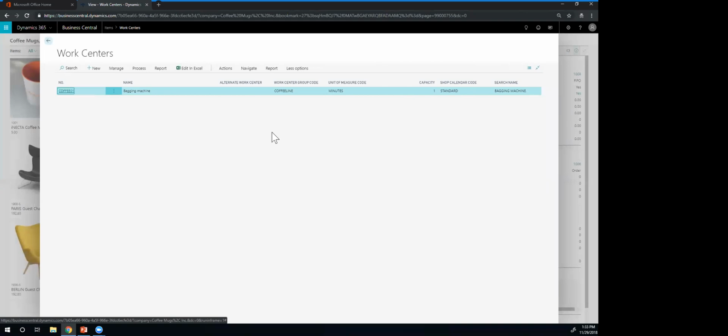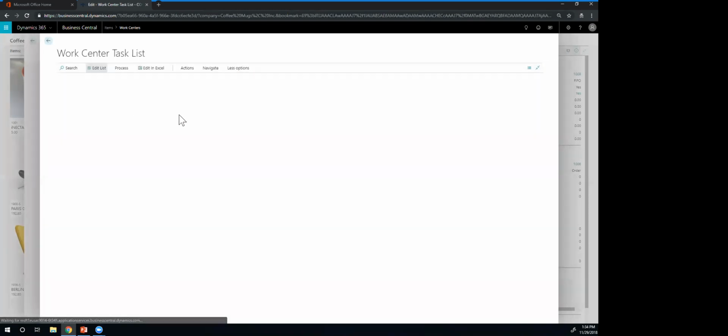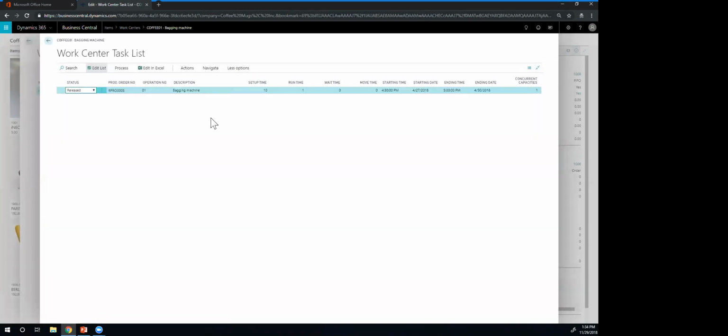But it would be possible that there would be a lot of different orders going through there, and they could be for different items, but the same machine is being used. So what we would like to know is, what are my tasks for this particular machine? And I can take a look at that. I can go here into task list. And here I can see the tasks that this work center has.